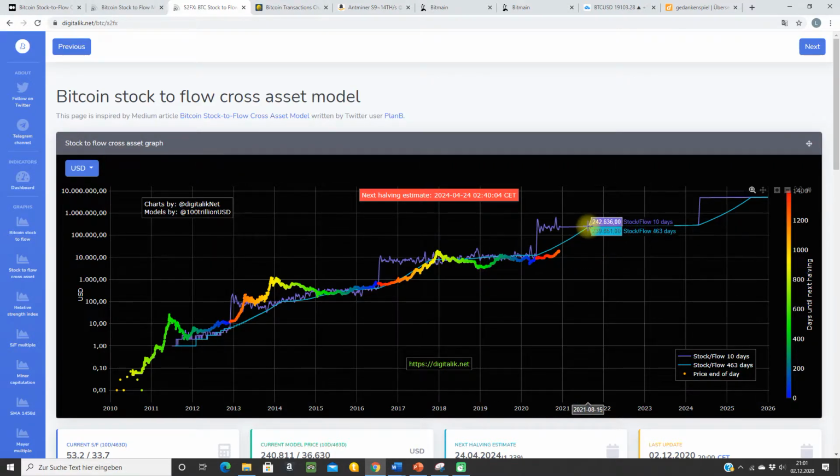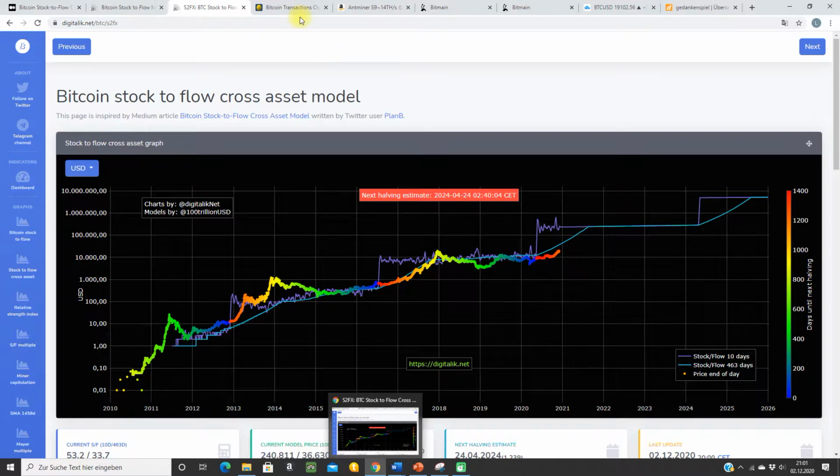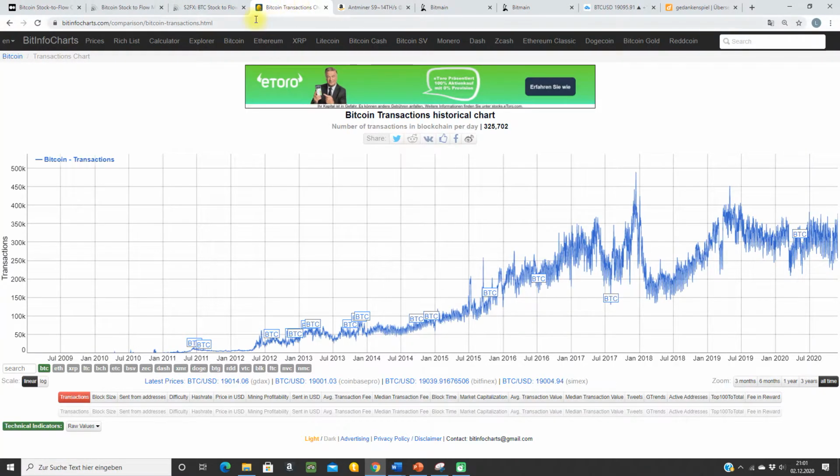I think it's a good possibility that we will peak again in December 2021, so 4 years after the last peak. So this would be somewhere here or so, and that would make a lot of sense. So let's go to the indicators I follow. I really like this bitinfocharts.com website. There's a lot of good data, and you can analyze a lot here. So the first indicator I track is the mining profitability.